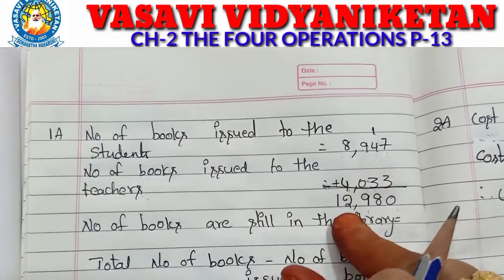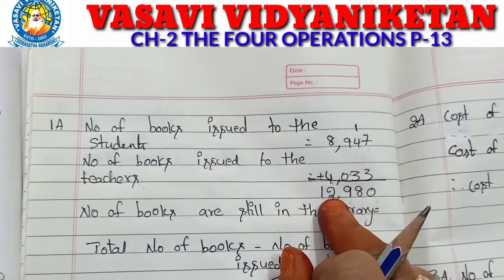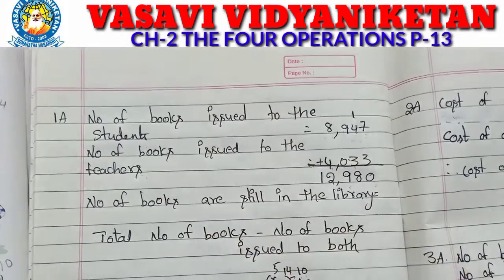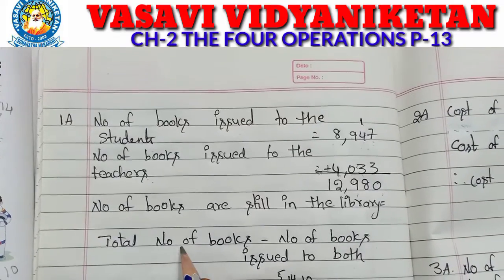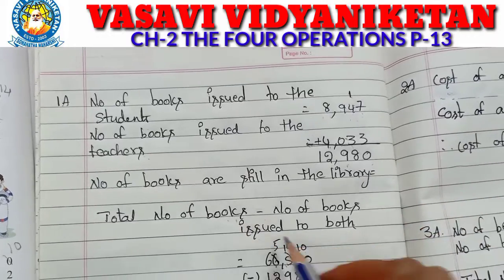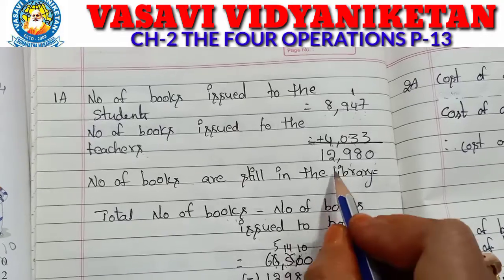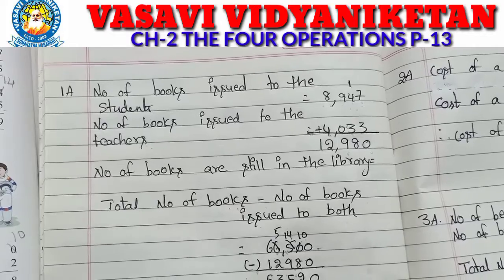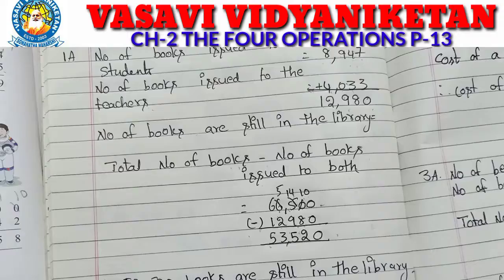So totally, if we do addition, how many books did they give to teachers and students together, Nana? 12,980 books they gave. So for the number of books still in the library, we have to find out how many books are left in the library. Then total number of books minus number of books issued to both. Total number of books? 66,500 minus 12,980. If we subtract, what total do we get? 53,520 books are still in the library.